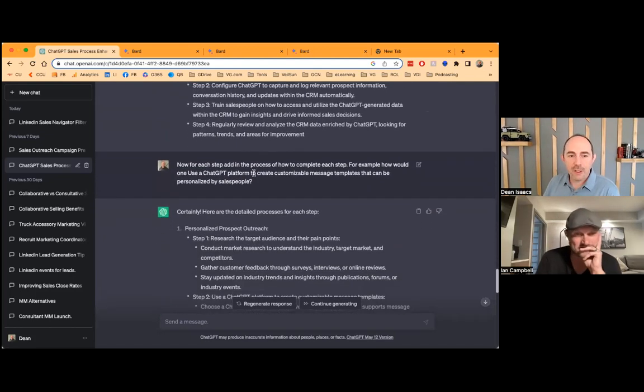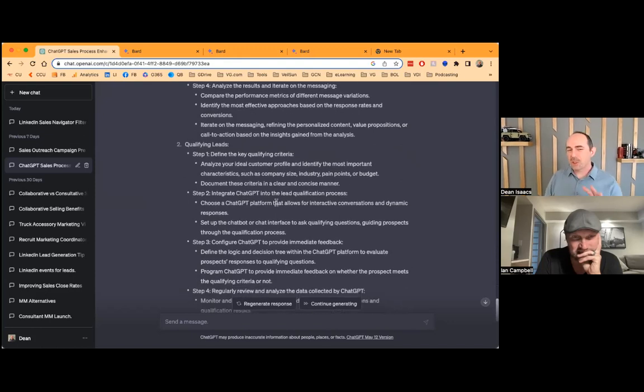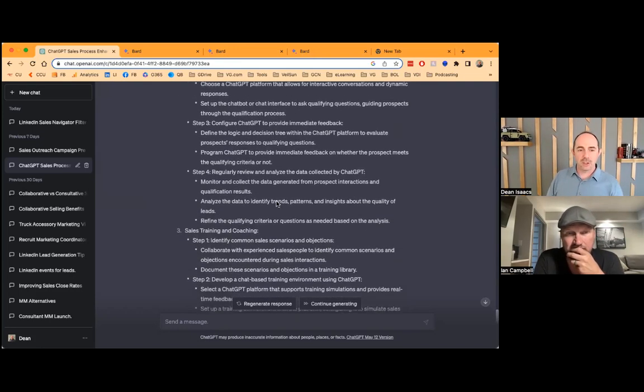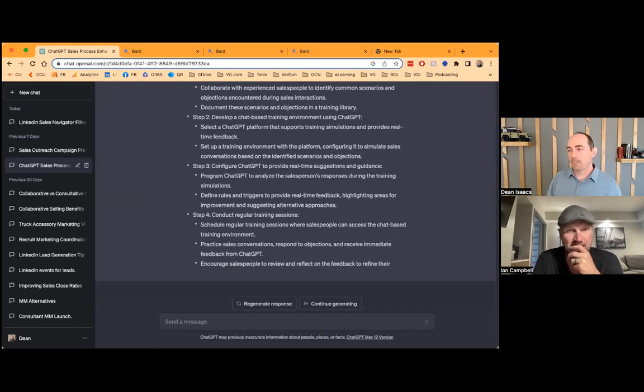Yep. Now, for each step in the process of how to complete each step, for example, how would one use ChatGPT to create a customized messaging template? And it goes through it, it starts to break it down a little bit. Again, so generic, right? Right. My prompts weren't the most eloquent, but I think it kind of gives you a sense of there's a lot of content there. Now we know, here's how we sort of need to think about our sales training and coaching for our sales team. It's a good place to sort of build from.